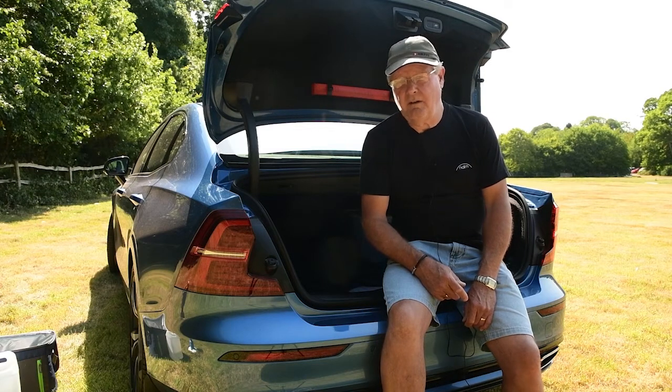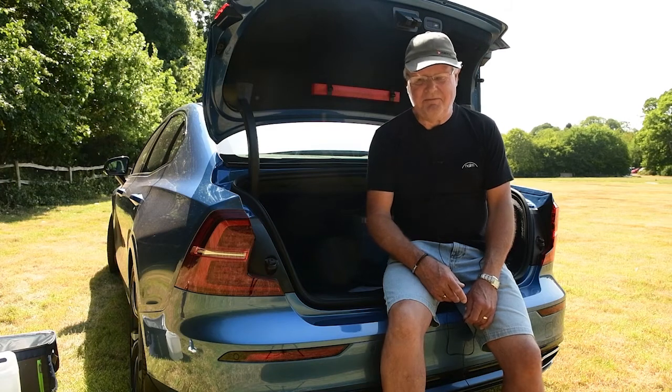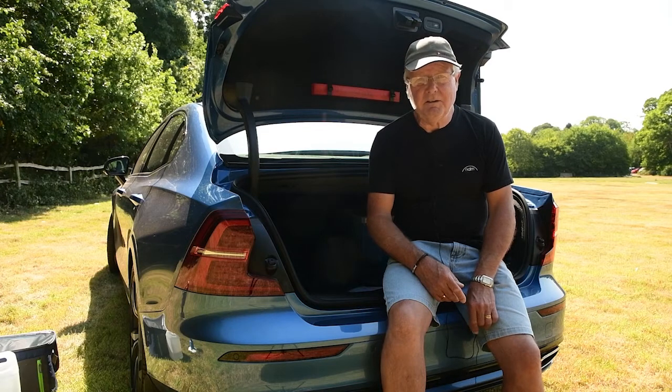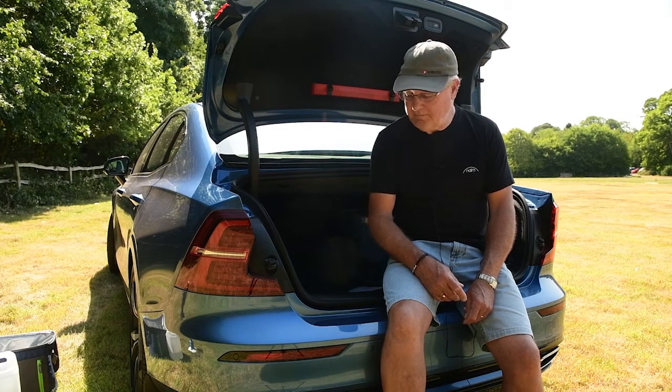I mean, I'm in my retirement years and I like comfort, and I think this is very, very comfortable despite being a little bit on the firm side. I still think it's great. I don't get any problems at all. The seats are fantastic. They wrap around you nicely when you're cornering. You don't roll all over the place. You feel as though you're in a safe, secure place, which is what I like about the car.